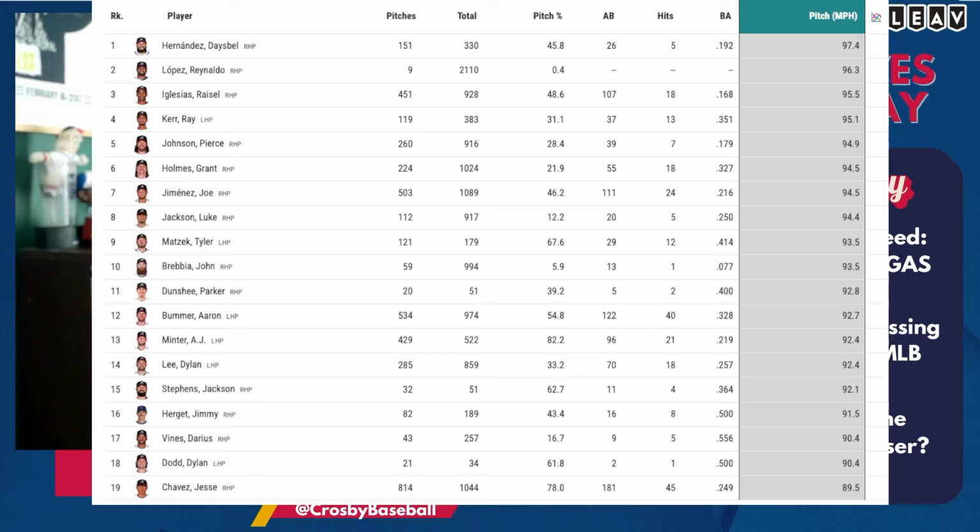You have 4 guys who you feel really good about as being part of your bullpen next year that have good fastball velocity, okay? Daysbel Hernández, 97.4 mile an hour average fastball velocity. He threw it 45% of the time last year, and he allowed a batting average of .192 on it. We talked about this in a different show. He's going to be in the bullpen next year. You trust him now. You used him in the postseason. You used him down the stretch. He's in the bullpen next year, okay?